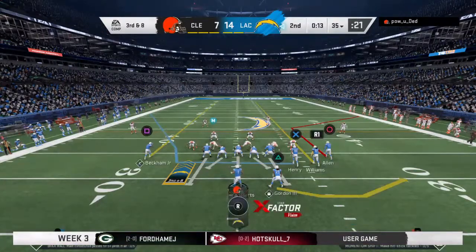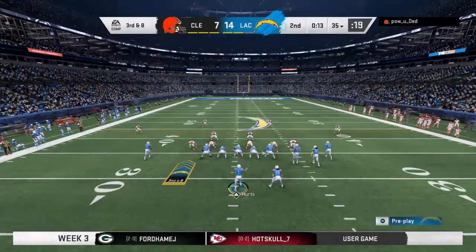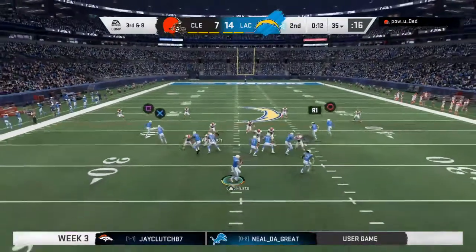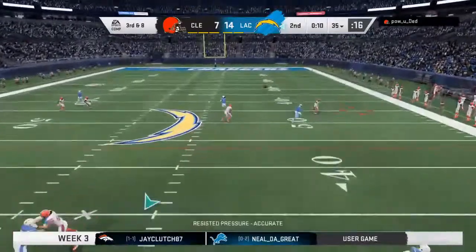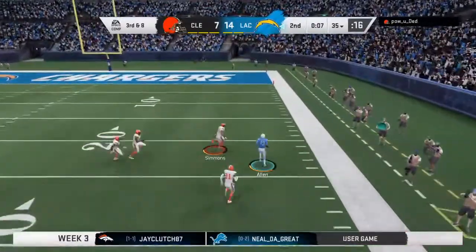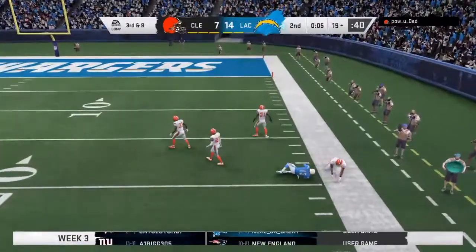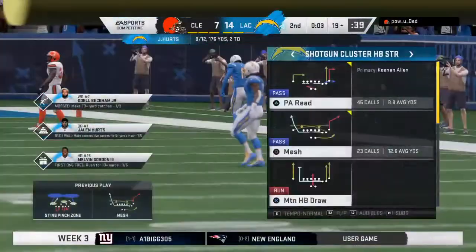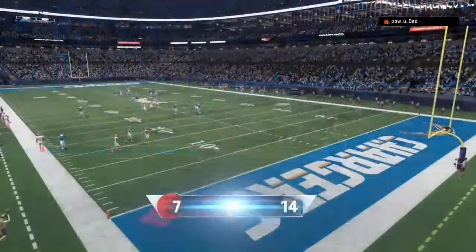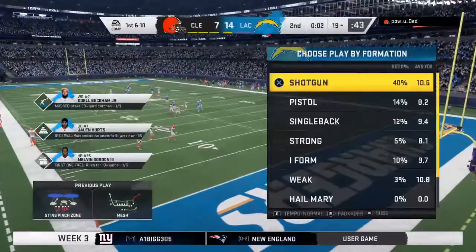Ready? Mike 50. Coming. Fire. He'll drop to throw. And he's got a man open. That's Allen. And he takes this way down deep into Cleveland territory. And we're going to get a timeout with 2 seconds remaining in the second quarter.